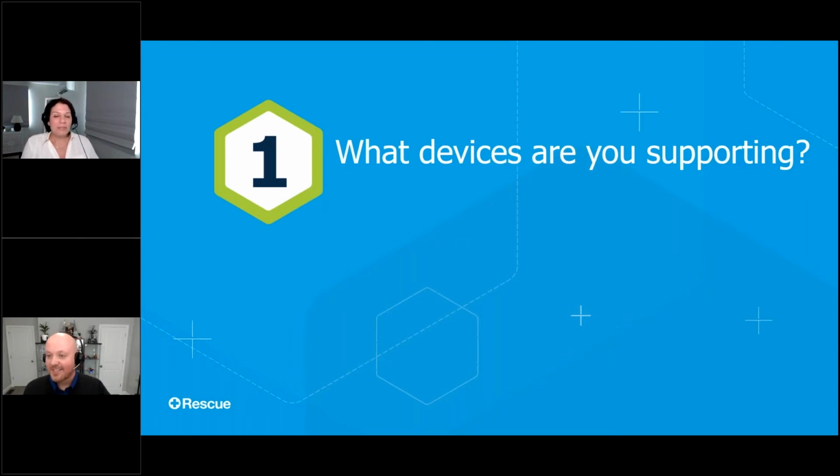All right. So, what devices are you supporting? Now, this seems like a very basic question, but as you think about how your support model has changed over the last 2 years, in the past, did you have a walk-up service or provide service on site in someone's home so that a technician could physically inspect a device? How are you able to do that today, given that consumers are increasingly looking for digital first situations for getting the service and support that they need?